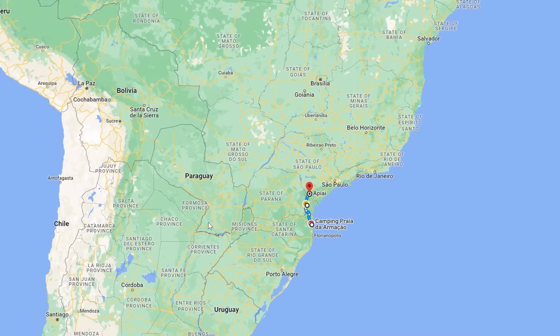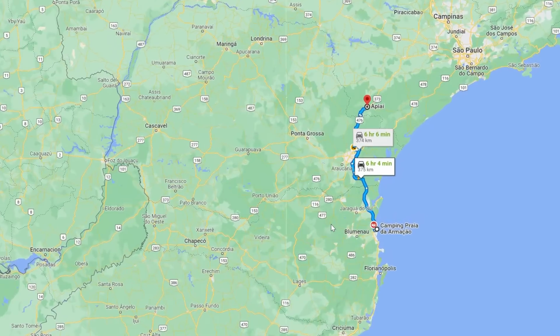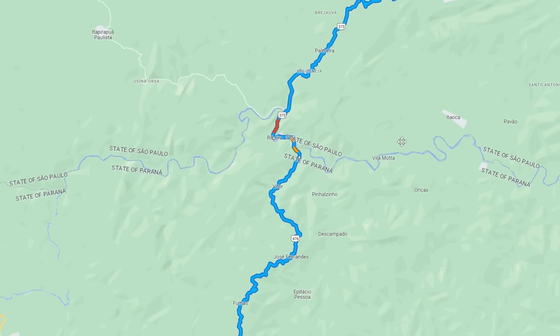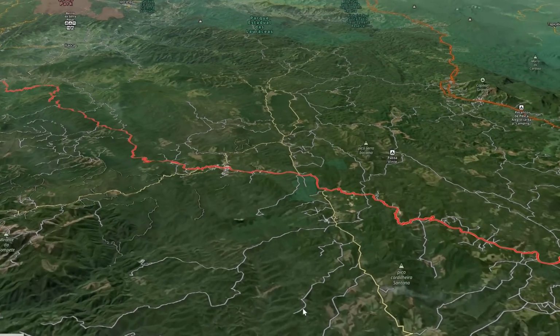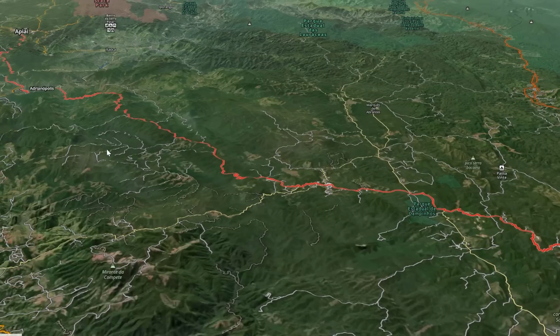A lot of driving again today. And we took the back route. We didn't go the main road. We didn't want to backtrack on roads that we traveled before. And it just so happens that we're going on one of Brazil's most infamous motorcycle roads.